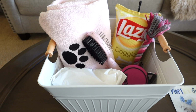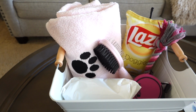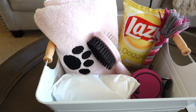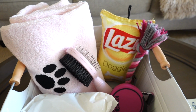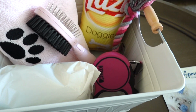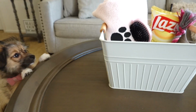So this is how I have the basket organized. I just have her little bath towel, so when we shower her, her little brush, and of course, they're in the color pink. Her favorite two toys, which are the lazy doggies, a little rope, the leash holder, is that what you call it? And her wipes.